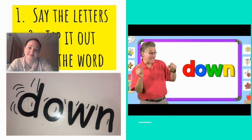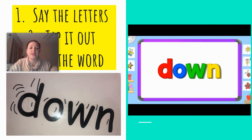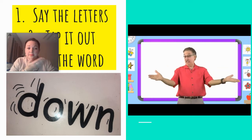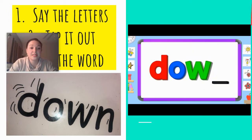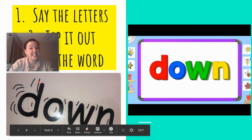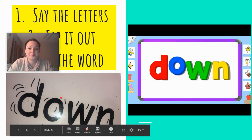Let's learn the sight word down. Here we go. Read it out loud. Down. Use your hands. Read it quietly. Down. Read it in your head. Now look carefully and tell me, what's the missing letter? Say it before I do. What's missing? N. D. O.